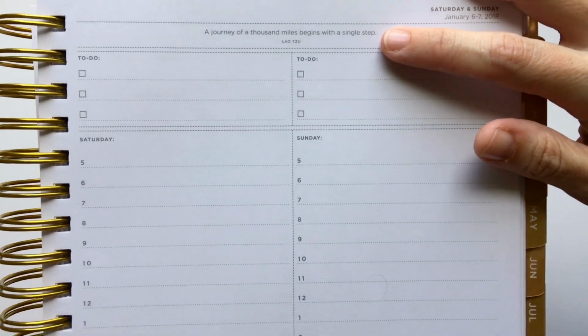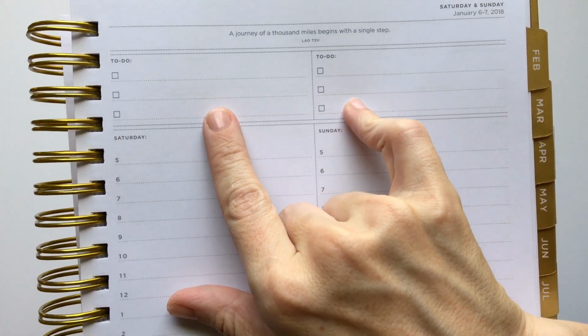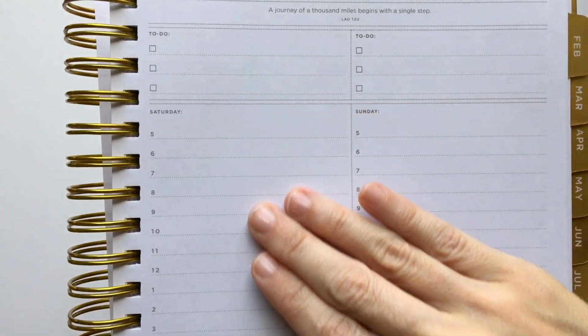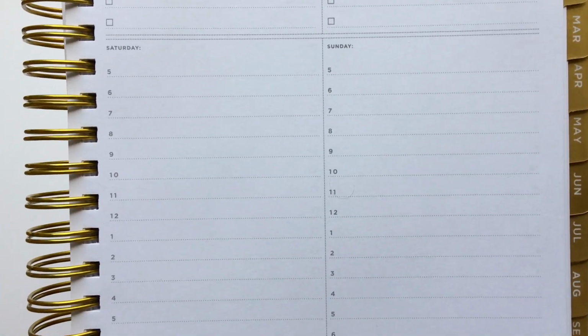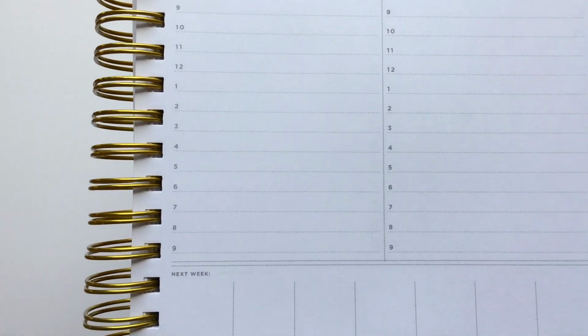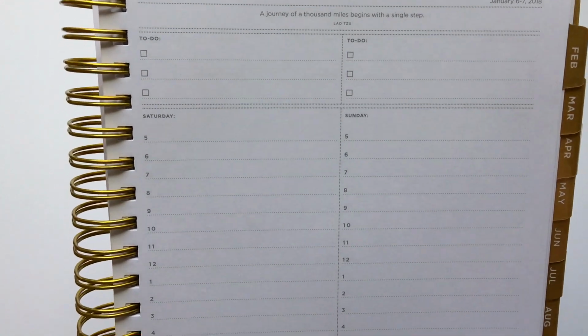You still have your 1 quote per page. You have your top 3 to-dos up here for Saturday and Sunday. I really like that they still have that on there. Then you have your day lined out from the hours from 5 a.m. to 9 p.m. for Saturday and Sunday. But of course, you wouldn't have to use the hourly like that. You could use the hours just as your running to-do list for Saturday, okay, and Sunday. That's exactly how I would use it.